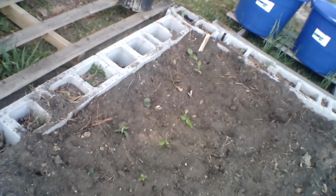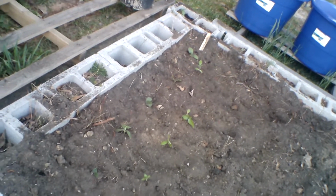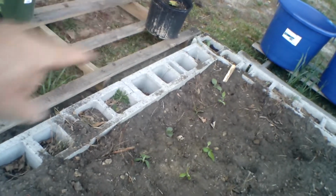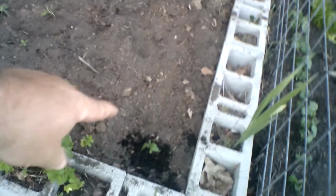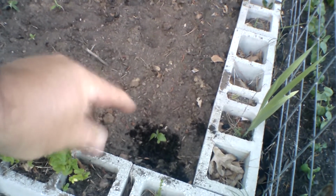Got mint over here. Beth put in our squash. They're called early white scallop squash. So she put them in here, and I'm gonna put up a little trellis for them to climb up. And then we've got some zinnias parked in each one of the corners here.